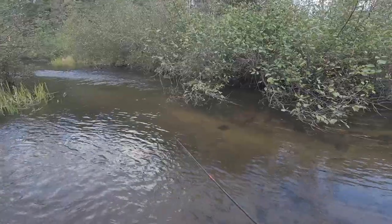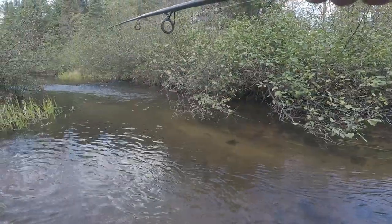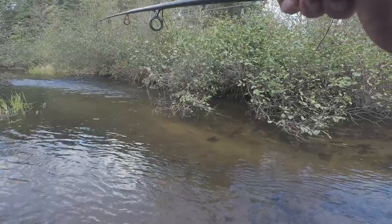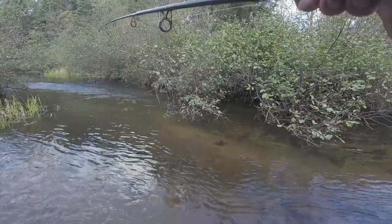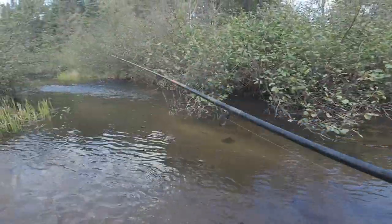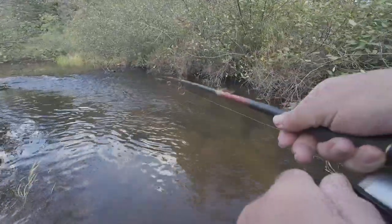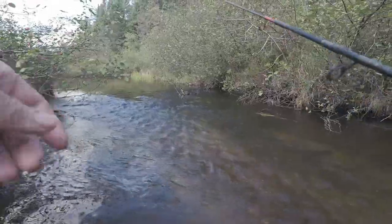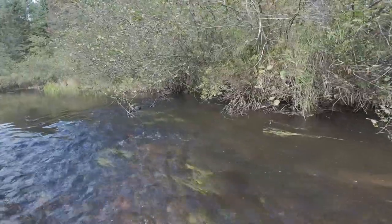Uh oh. Snag. My eye starts watering. Starts burning for some reason. Get the wind in it. Well, I guess it's a sign to start moving forward. Snag. Yeah, snagged on a big stick. Doesn't look like there would be anything right here, but they were there.